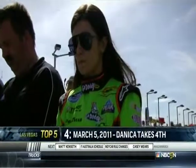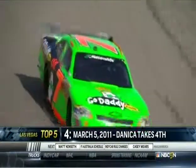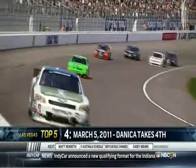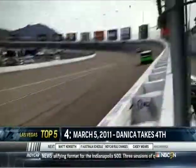At number 4, still running a partial schedule, Danica Patrick broke Sarah Christian's 61-year record for the best finish for a female in NASCAR's top 3 series. Danica's 4th place is still the best result for a woman, well, for now.